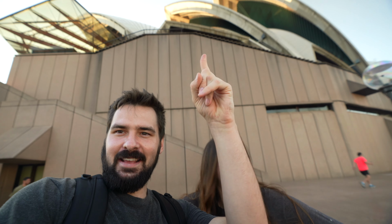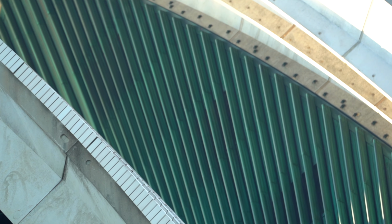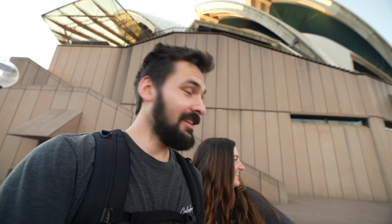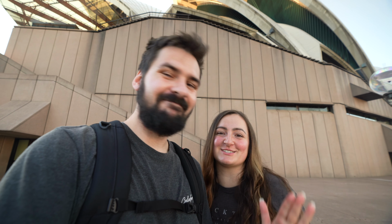And then these little grooves here, I thought they would be windows, but it seems like it's some copper channels that have oxidized now. It's actually pretty cool. It is a really cool building. Like Sydney is just beautiful. Like the city is so beautiful.